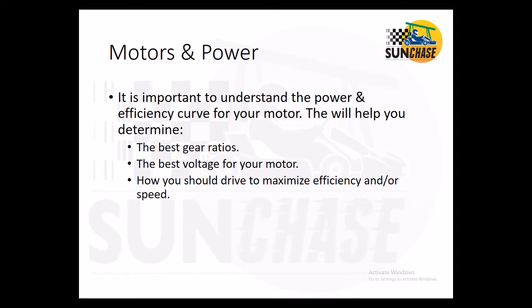For your motors, it's important to understand the efficiency curve for your motor, and this is a reasonably complex exercise, right? But understanding the motor curves allows you to pick an appropriate gear ratio. It allows you to select the appropriate voltage for the motor you're trying to use, right? And it allows you to maximize the efficiency at a desired speed, right?